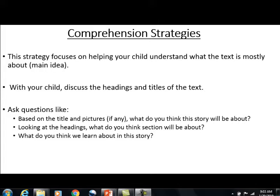This strategy focuses on helping your child understand what the text is mostly about, which is the main idea. With your child, discuss the headings and titles of the text. Ask questions like, based on the title and pictures, if there are any, what do you think this story will be about? Looking at the headings, what do you think the section will be about? What do you think we will learn about in this story?